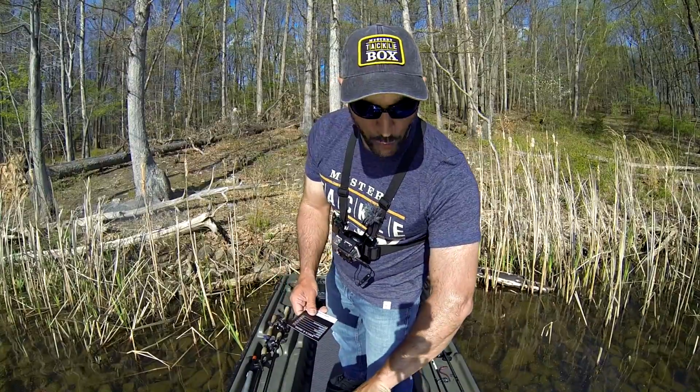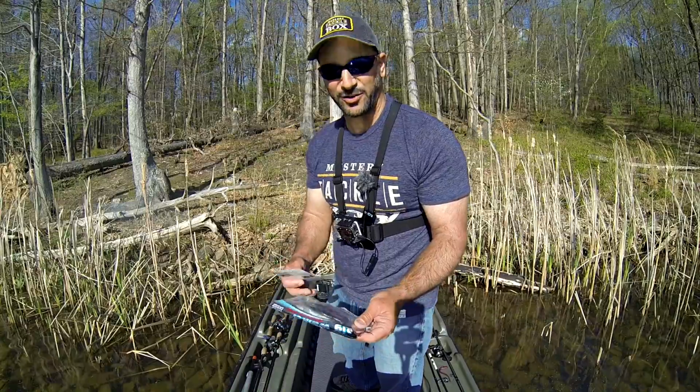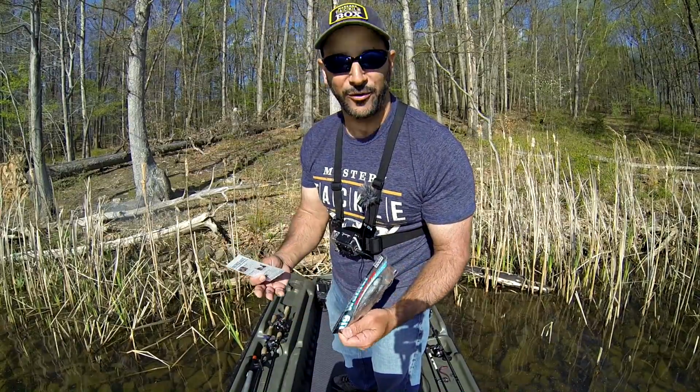Perfect spinnerbait. It's a little bit barely stained. It's probably pretty clear, but that color is going to be absolutely perfect with a breeze. I think I'm going to be in good shape, hopefully snatching one up with a spinnerbait.